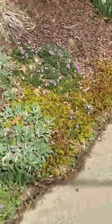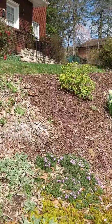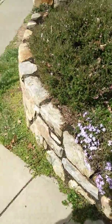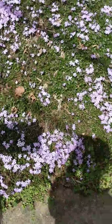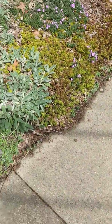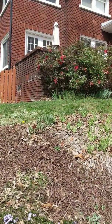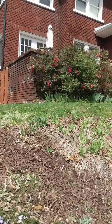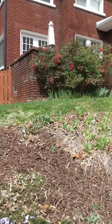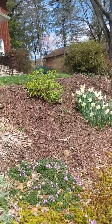We noticed some really nice looking flowers and even a little moth butterfly type thing ambling through this area. We've got some light purple, some more daffodils, a little bit more of a pinky purple, and then up here towards the house we've got this really nice plant that's growing some very large clusters of little red berries.